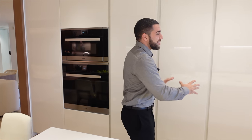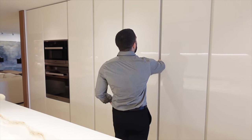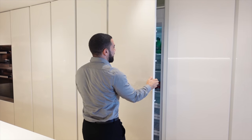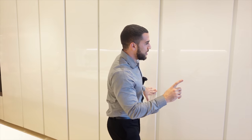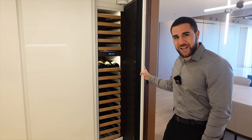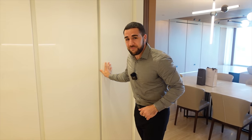All of your appliances, refrigerators, everything you need is beautifully hidden. I'm gonna take a guess. Nope, it's gotta be this one. Next one. So you got your fridge, freezer over here. Like I said, nicely hidden. I feel like there might be a wine cooler. I kind of knew that. And for when you buy the property, Dom Perignon. If you know anything about champagne, you know that's the stuff.